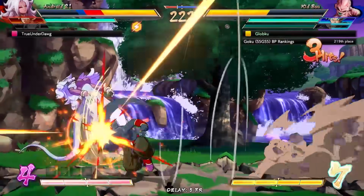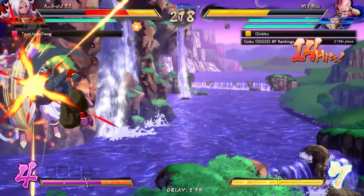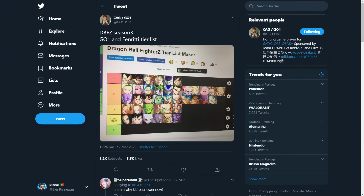Dragon Ball FighterZ Season 3 tier list. With everyone at home during these trying times, a bunch of tier lists have been popping up on Twitter from many different Dragon Ball FighterZ pros. But why have all of these well-informed tier lists when you could watch a YouTuber's opinion?